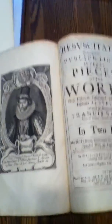This is the works of Roger Bacon from 1671. This is not a first edition, this is a later edition, but it is the full 1671 edition, as you can see. Quite beautiful, actually, if you look at the edge of the paper here. All of these have been rebound.